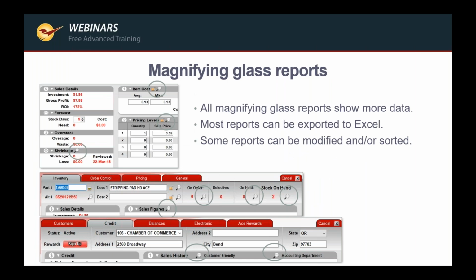Now, the magnifying glass, that's the other one that's littered throughout the system. Well, it just means I want to look at something closer. So if I want to look at stock on hand changes closer, I'm going to hit the magnifying glass next to the stock on hand. But more than that, if you look across the bottom, you'll see a report button. That exports that data to an Excel workbook.